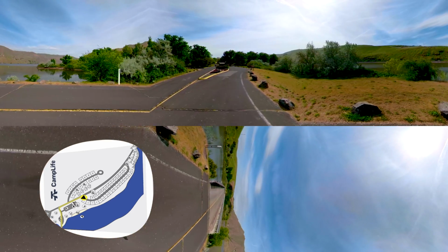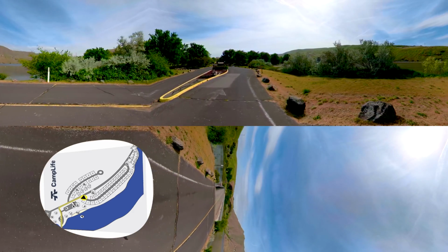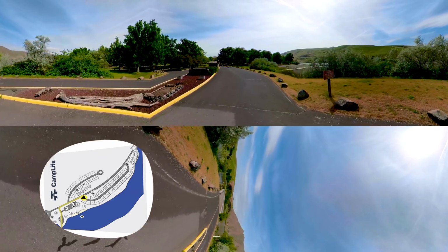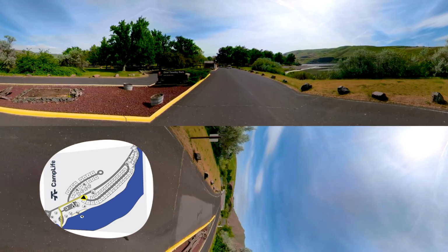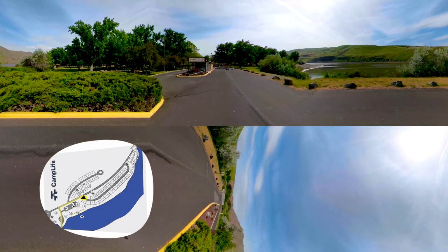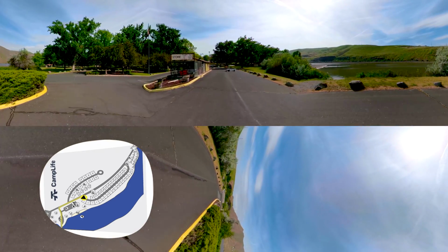You can use your mouse to zoom in a little bit, and if you're viewing this on a mobile device, like an Android or iPhone, open it in the native YouTube app to take a closer look at your surroundings. Make sure to increase your quality setting as high as your bandwidth will allow.